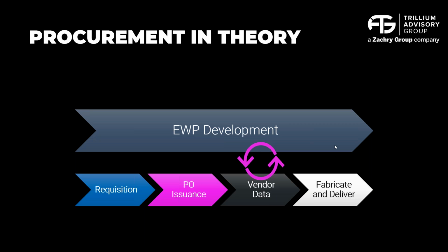But in order to support on-time EWP development, there are some procurement activities that are being handled concurrently. Now, late issuances of purchase orders will certainly cause late vendor data, which will cause a delay in the delivery of the EWP. So it's really important that engineering and procurement teams are working collaboratively and formulating a plan, figuring out when the latest purchase order issue date is to support vendor data being received on time, to support on-time EWP delivery. And that's then going to ensure that we get fabrication and delivery occurring on a timeline that is going to support construction.